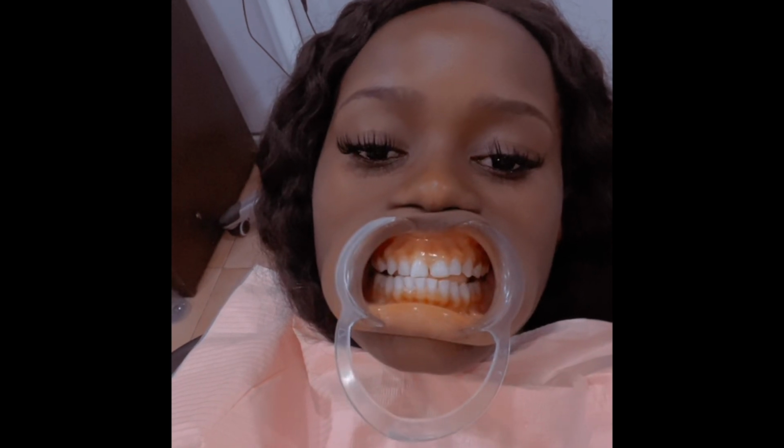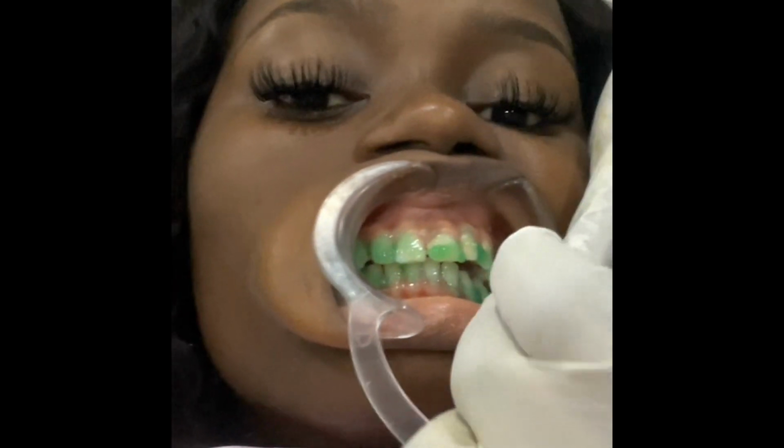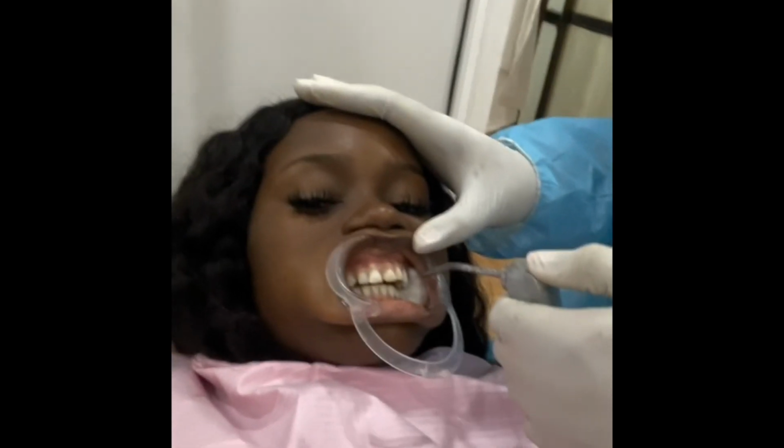So, we're back again to this process of this rubber stuff. This thing has to be in your mouth throughout the whole process whenever they insert the braces, although I wasn't comfortable. But the braces took about 1 hour. But this is one part I don't like. This thing is so painful and it's so bitter. But finally they washed it off, and this was the process of washing.